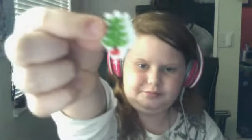Then I got this cute little Christmas tree eraser. And this mistletoe. You guys probably already know what it is. Mistletoe Kit Kats. Oh my god. I hate those, but I'm gonna have it anyway because I don't want to hurt Lucas's feelings. And I got a Tootsie Roll Pop, which I hate, so I'm going to give it to my brother. Then, oh my god, love it, love it, love it. Did I mention I love it?